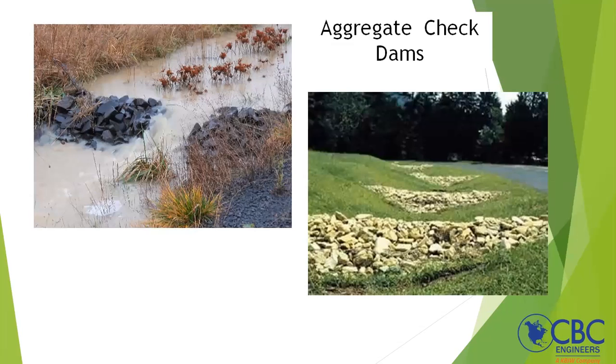Where you have some gradient, you can also put it, say, in the core of a check dam where you can actually get some treatment. You can bag up 3/8 material and use it as the middle of that dam. Water's got to pass through it, so if you've got some kind of material in there that might absorb some phosphorus, why not? It's an inexpensive addition.